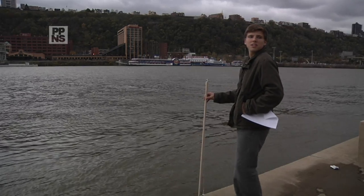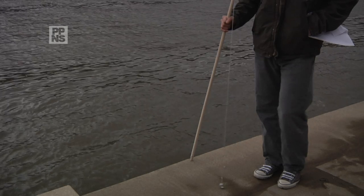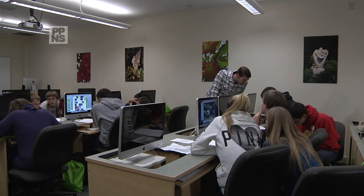Can you figure out the height of Mount Washington with a stick that looks like this? That was the challenge for 31 high school students who participated in Point Park University's first annual Math Symposium. We were able to calculate the height of Mount Washington without measuring it. We did it indirectly. So, a lot of the skills I've learned here could be useful in life.